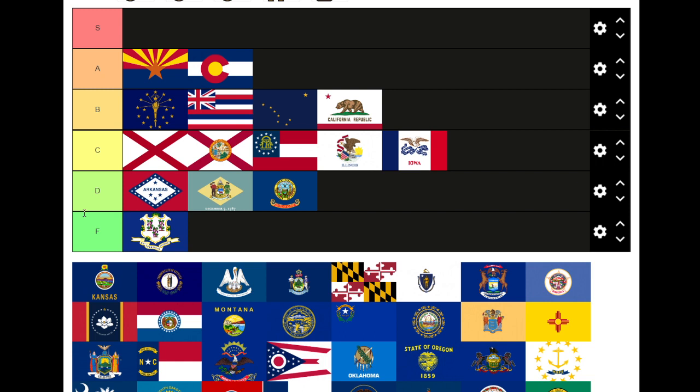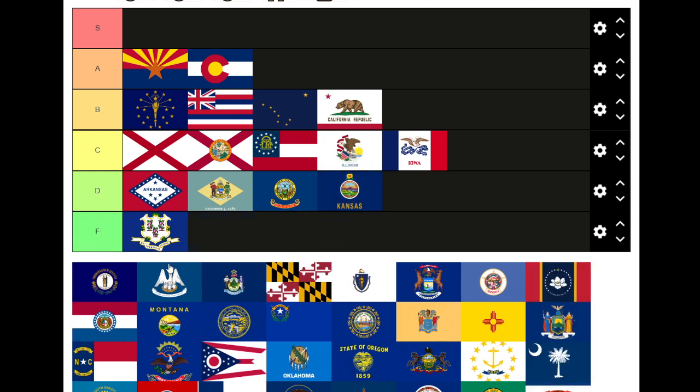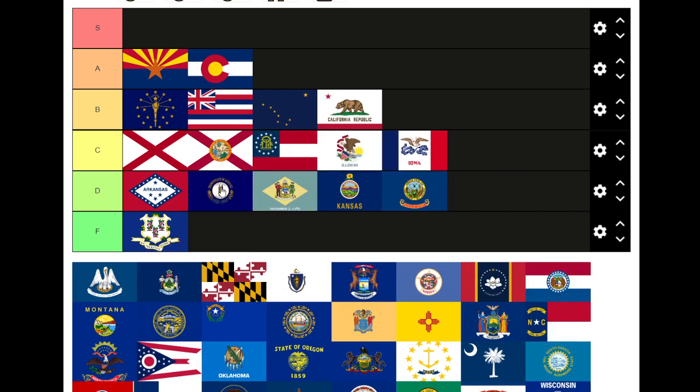Kansas. It's just a state seal again with its name, and it's not a good state seal either. Here. Actually, I'll put it above Idaho. Kentucky. The state seal is pretty simple, but it also has words on it, which I don't like, but for a state seal, it's not too bad. I'll put it right here.